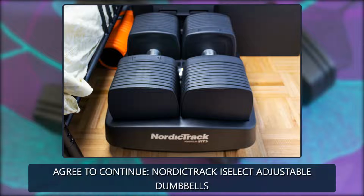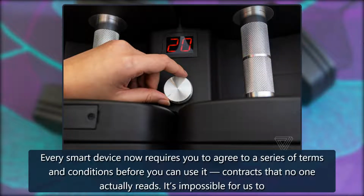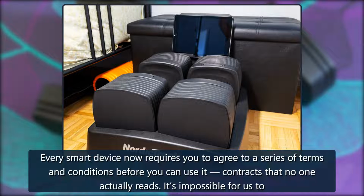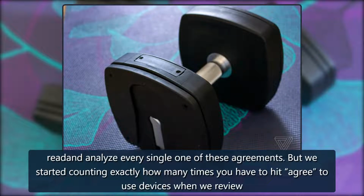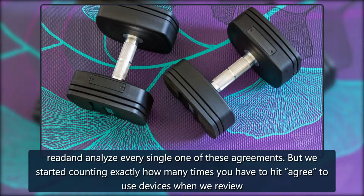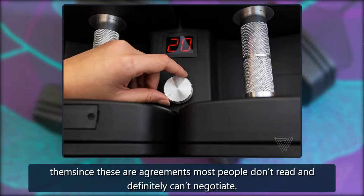Agree to continue. NordicTrack iSelect Adjustable Dumbbells. Every smart device now requires you to agree to a series of terms and conditions before you can use it, contracts that no one actually reads. It's impossible for us to read and analyze every single one of these agreements. But we started counting exactly how many times you have to hit agree to use devices when we review them, since these are agreements most people don't read and definitely can't negotiate.